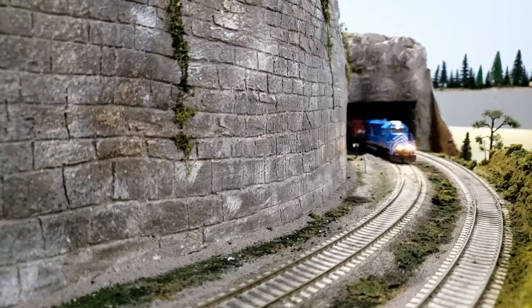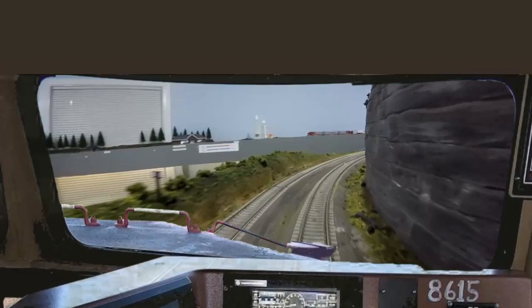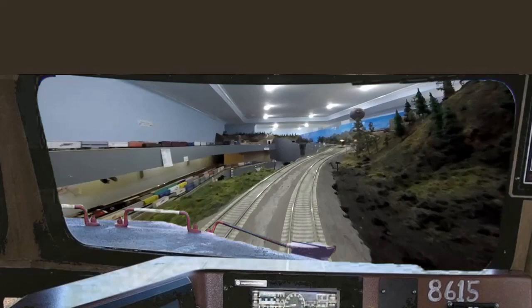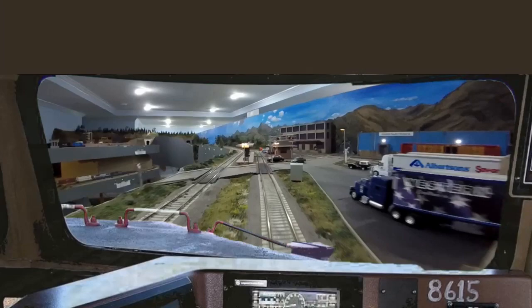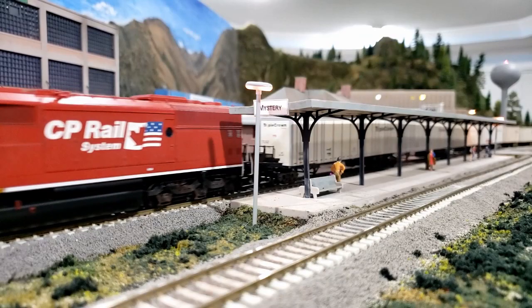The Road Railer train next appears leaving the spiral tunnel in Mount Scott, Idaho, headed towards Mystery, Idaho. We arrive in Mystery, Idaho just in time to watch the Road Railer train pass the Mystery station.